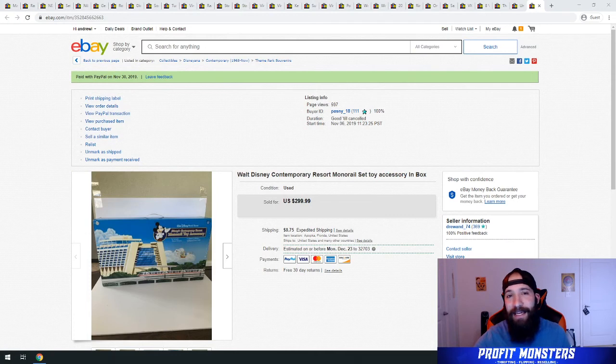All right, so technically this is a November 30th sale, but I wanted to include this just because it was a really cool sale to make. This is a Walt Disney Contemporary monorail set that I had listed. I picked 3 of these up at a garage sale, and I already sold one for $250 on Facebook Marketplace. And then I sold this one for, I accepted a best offer of $250 and the buyer paid shipping.